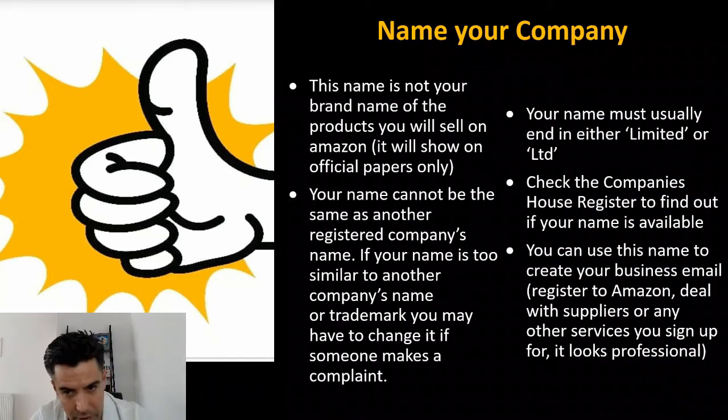Another really good thing is that once you have your company set up, you go and get a business email, and you can use that business email to register to Amazon and to deal with suppliers. With a business email you will always look more professional than with your personal email when you're dealing with suppliers. So I will always recommend dealing with suppliers with a business email. Let's say the example of Peter Jones at gmail.com or pjlimited@email.com. It's more professional, and you come across as a brand, as a company, when you have a business email. So the suppliers are going to take you more seriously.